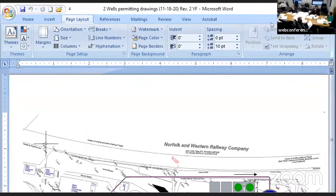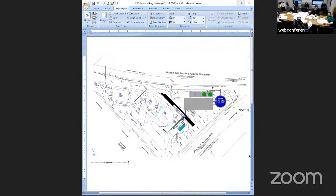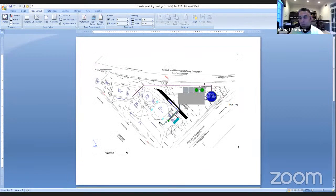Sheridan's not a host. Yes, we can see it. Yep. You need to roll it up a little bit. Yeah, we could zoom up. Yeah, absolutely. There you go.